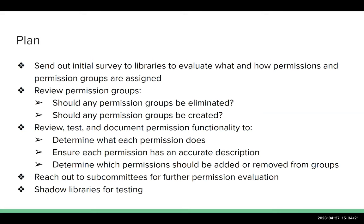So the plan was to send out an initial survey to libraries. We really wanted to get a sense of what they were doing currently, so how they were assigning permission groups, how they were assigning staff various permissions, if there were a lot of one-off assignments. And then to review the permission groups, consider if anything should be eliminated, if anything should be added, and of course, if there are any changes that needed to be made within those groups.